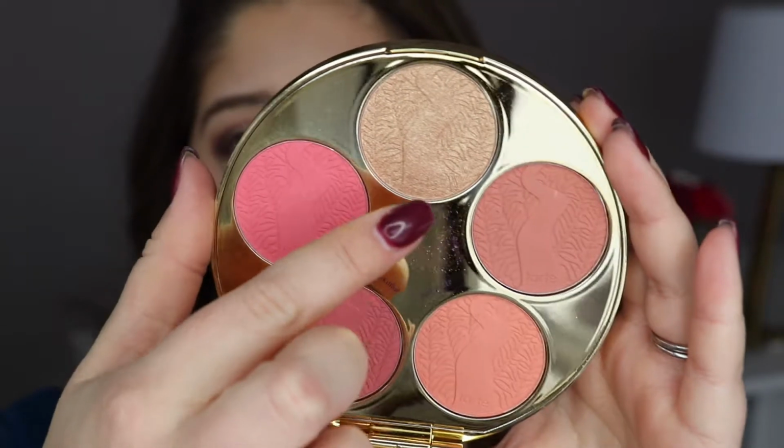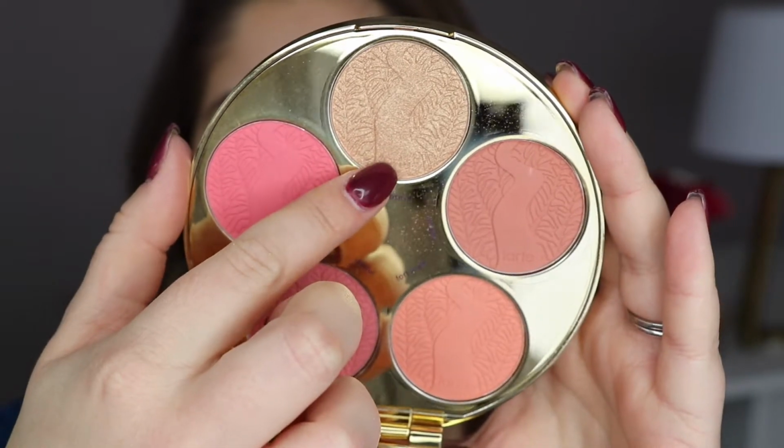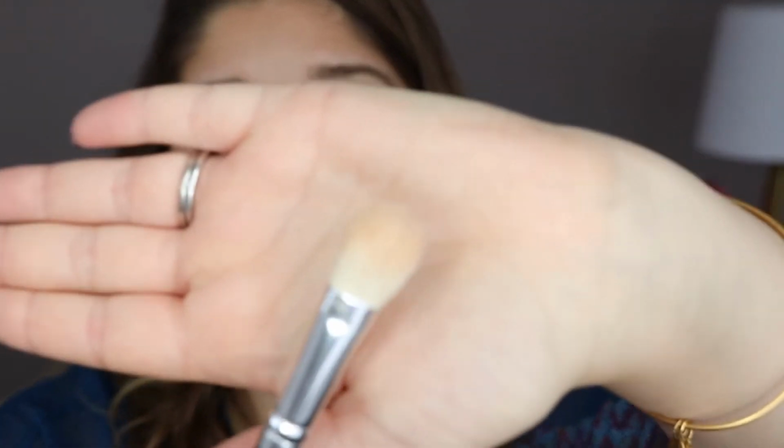For highlight, I am going back into the Tarte palette, and I am taking this kind of gold champagne highlight color here. I'm going to use this brush by Morphe, and I'm going to pat it on to the top of my cheekbone, on the tip of my nose, and on my Cupid's bow.